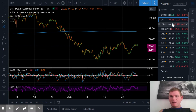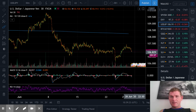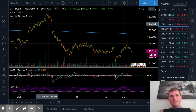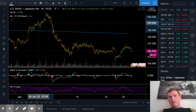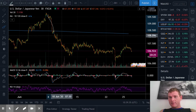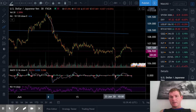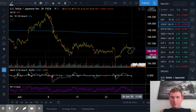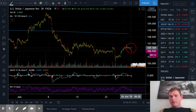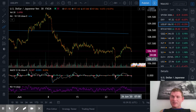And I've been watching the Japanese yen, because the yen keeps making moves that predict S&P drops. This is dollar versus yen, but this drop here preceded the S&P drop we had a couple weeks ago. This drop here preceded the one that we just had. We're not really getting a big drop here, but if the yen drops out, that's been a decent indicator.